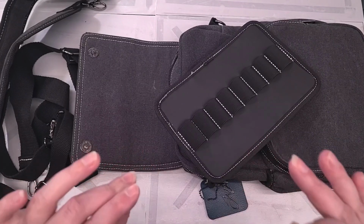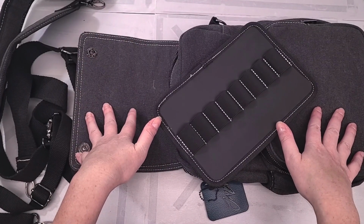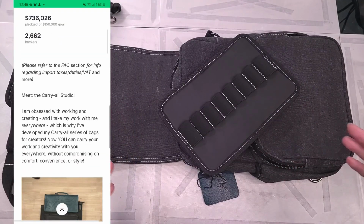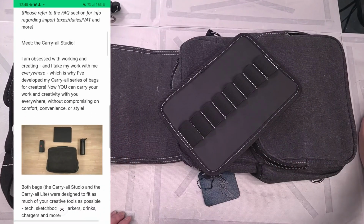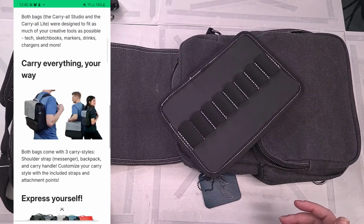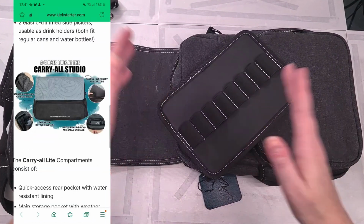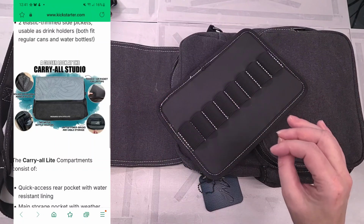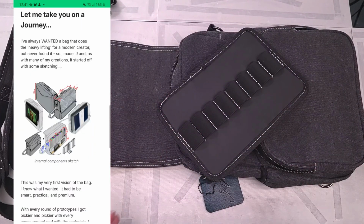Now, let's be fair to Jazza. I paid $89 for this. The Carry-all Studio, just the bigger bag that refers to the XL, is $179, so it is about double the price of this, but it is also a 16 by 14 inch bag, which finding large artist bags like that is admittedly challenging.